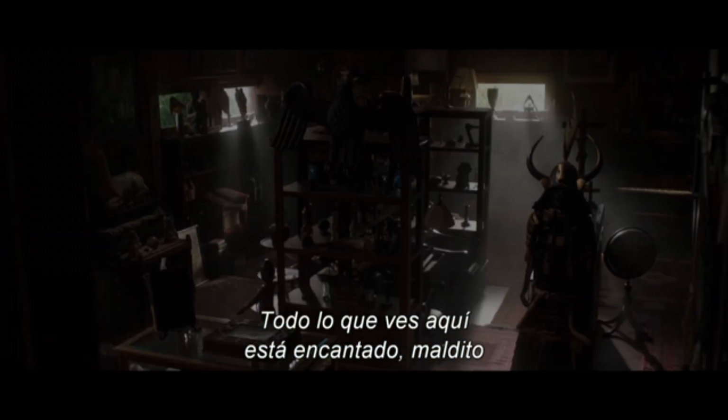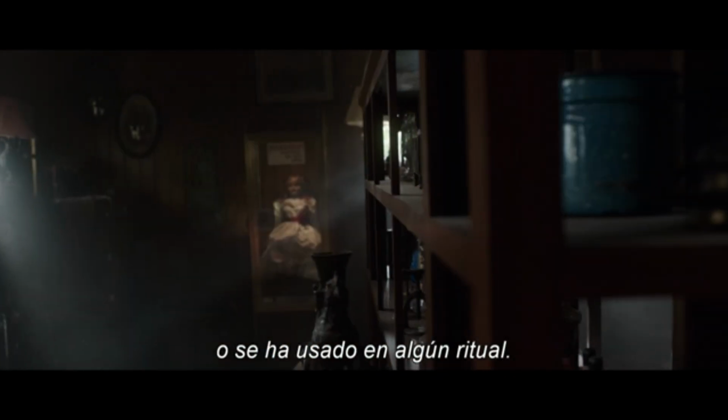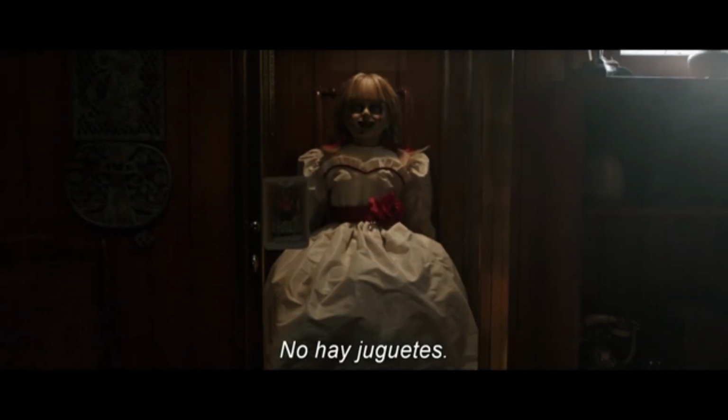Everything you see in here is either haunted, cursed, or has been used in some kind of ritualistic practice. Nothing's a toy.